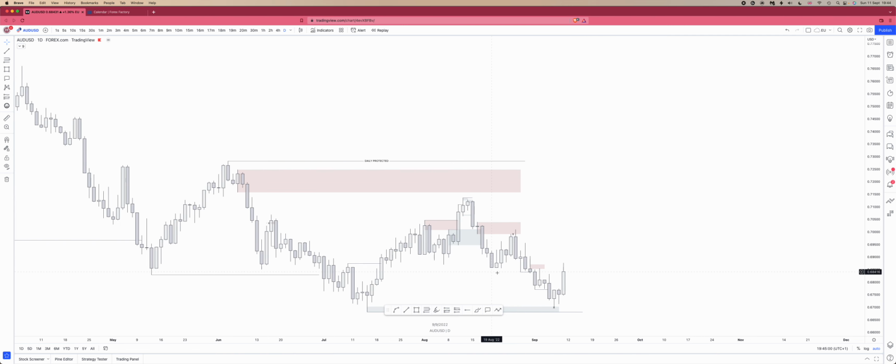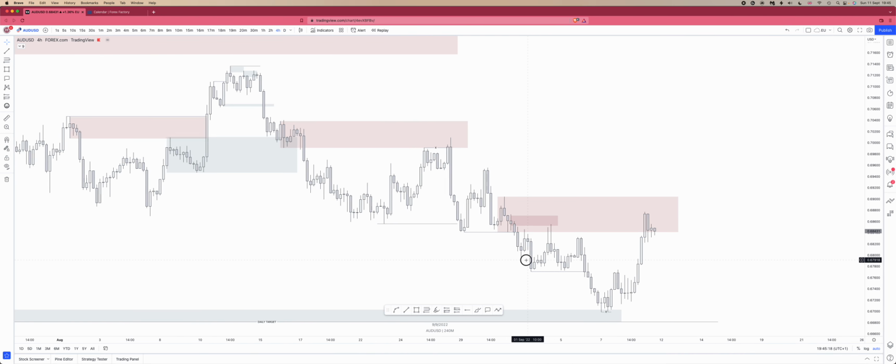Which area would I look at? Let's see. Daily break of structure here. We've had a mitigation for this one. This one is coming into this area actually at the moment. This whole zone. Supply. Perhaps it's on a 4 hour.